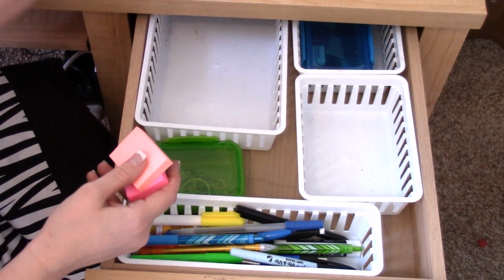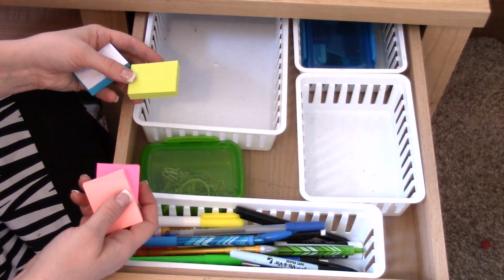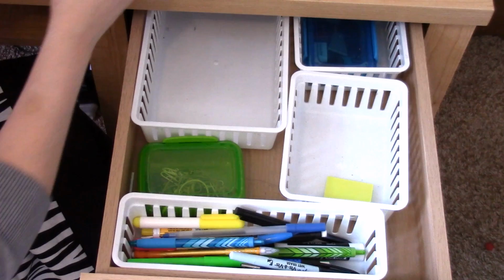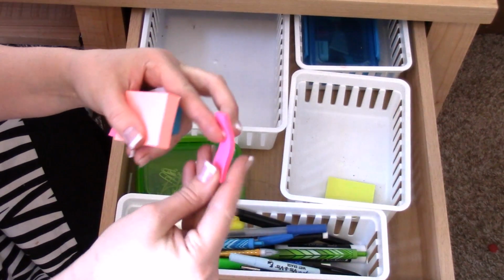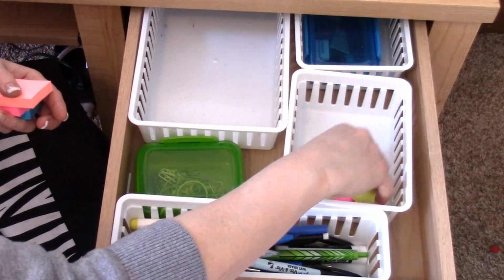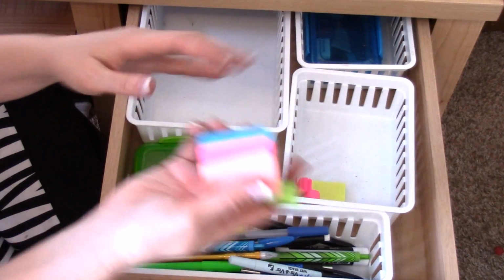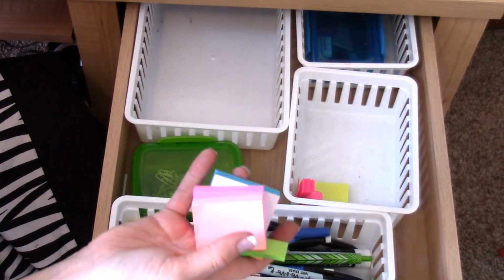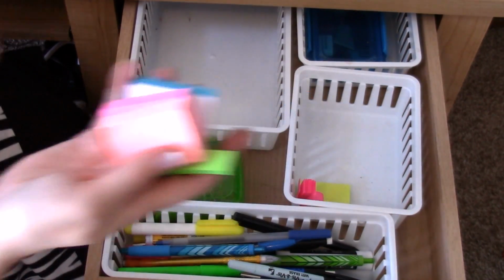So what I'm going to do is keep the yellow one out here, and I think I'll keep the pink small book one out here. And then I'm going to put the rest of these in the closet in the Post-it drawer, because I don't want to overload them. I don't use them all the time, and so it's just going to take up space. So I'm going to go put these in the closet.